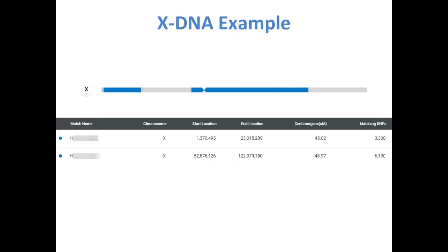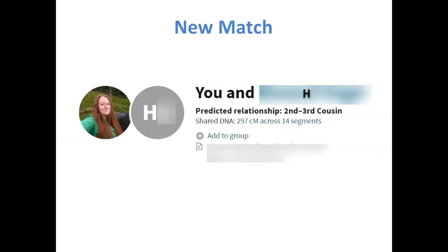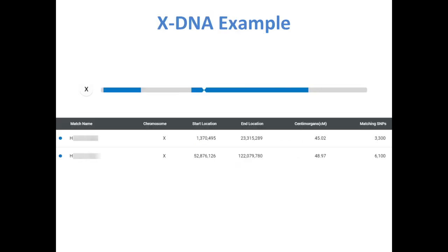He was on Ancestry though, so I couldn't see X DNA there, but he uploaded to Family Tree DNA. And we have a really big X match. We share 2 massive segments, 45 centimorgans and 48 centimorgans on the X chromosome. So that tells me that I match H through his mother. That all came from his mother.